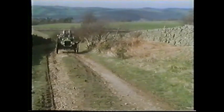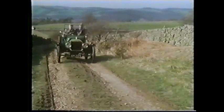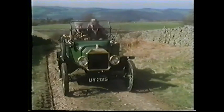Over 15 million Model Ts were sold between 1907 and 1927. They had a range of bodywork from buggies and sedans to vans, pickups, flatbeds, and even tractors. By 1920, half of all the motor vehicles in the world were Model T Fords.